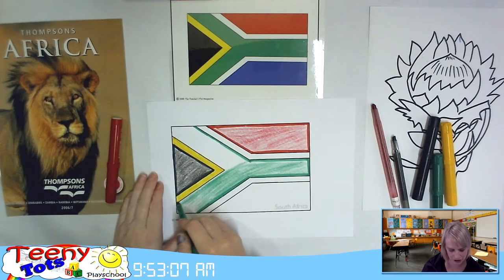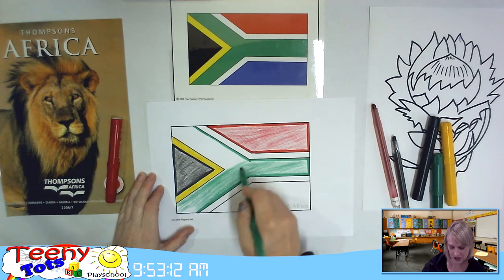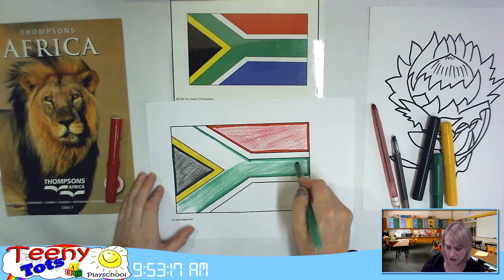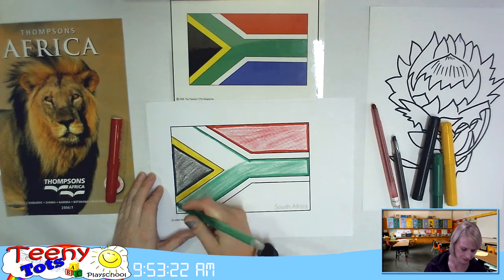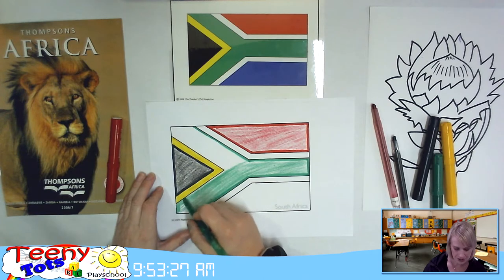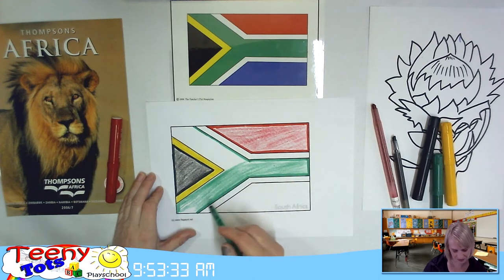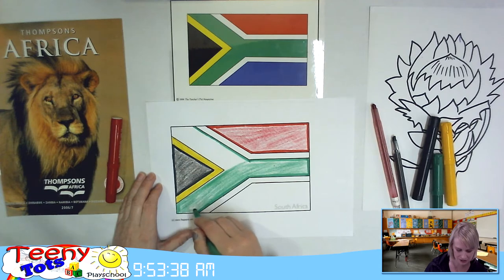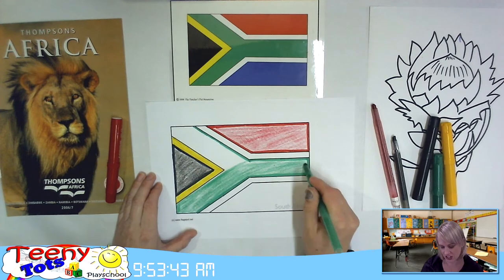It's lots of work, isn't it? And our hands get tired. So lots of coloring in. And you don't have to finish this now. You can finish it later if you want. And what color green is this? Is it a dark green or a light green? It's a dark green, correct. There we go. How are you coming on? Are you still coloring?